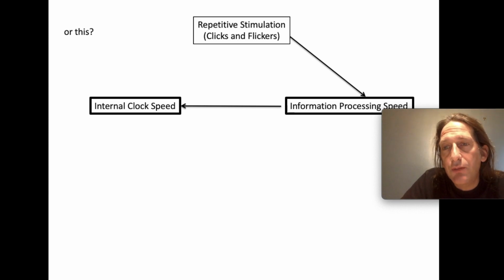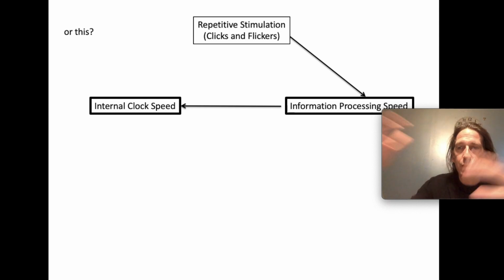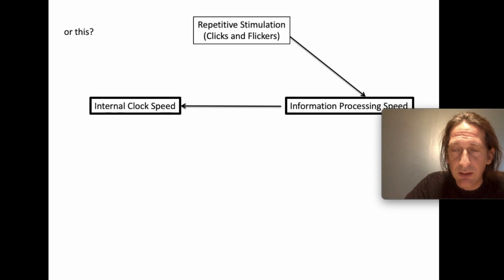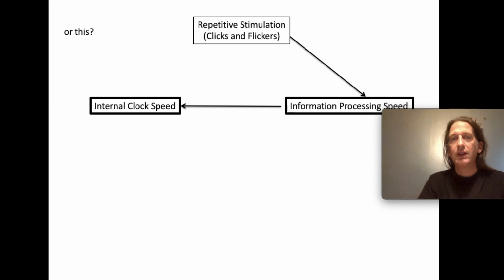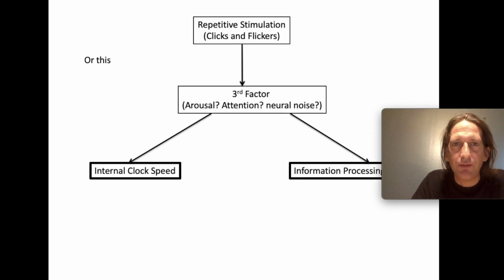Or it could be the complete reverse. It could be that repetitive stimulation speeds up information processing speed, and this in turn increases internal clock speed. Maybe internal clock speed is just another form of information processing. And some people have suggested that actually there is no internal clock, that what we do is we measure how much information we process in any given period of time. The sensory information coming in, that is the pacemaker. We still have an accumulator, but we don't have an internal pacemaker. We're using information processing speed, or the amount of information that we've processed within a given period, to give us our measurement of duration. So it could be this way around. Or as I said, it could be a completely independent effect.